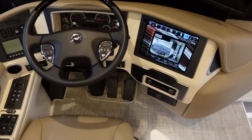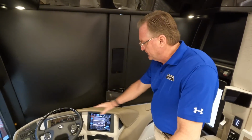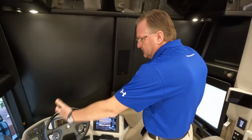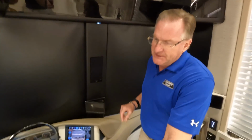This coach has the driver's air conditioning system. So you've got two systems here actually. You've got one that does the whole front end of the coach here. You also have an auxiliary system that blows behind the driver and passenger area. So I normally will use the coach with the driver's AC on, the galley roof air on, and the bedroom roof air on. And I can assure you that from here to the bathroom area of the coach, you're going to be in a snowmobile suit. It can get cold up here.